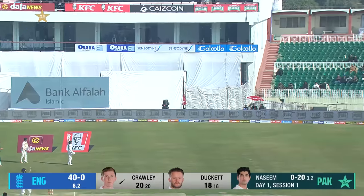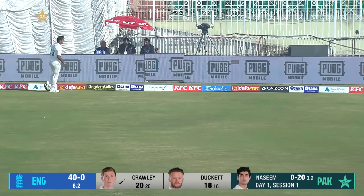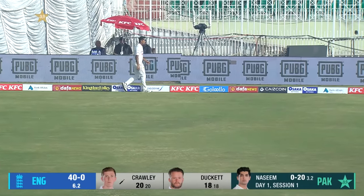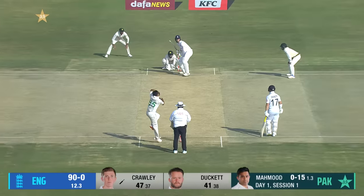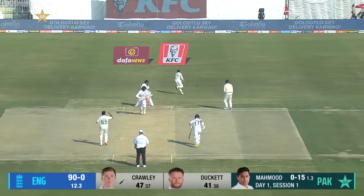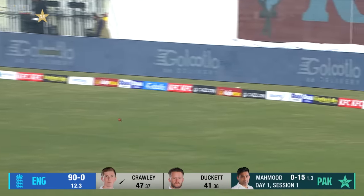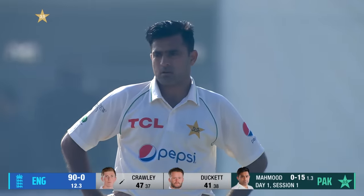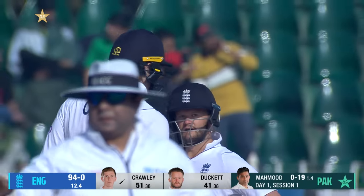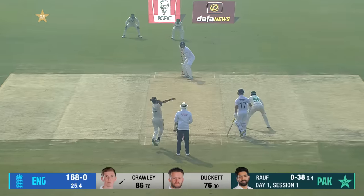There is the short ball, and it's gone fine, and it goes away for four. There was a top edge from that. The surprise bouncer came from Naseem Shah. He's not impressed. Having said that, Crawley dabs one fine as well, and that's his 50. And a very fine half century it has been from Zak Crawley. He's enjoyed the conditions.